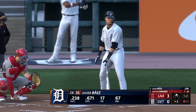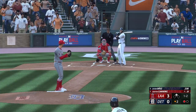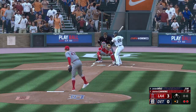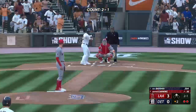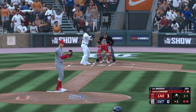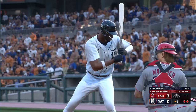Now it's Javier Baez. 1-2 now. Got him looking for the K. Fastball at the letters froze him for strike three. Akil Baddoo up now for the Tigers. Next pitch is outside.